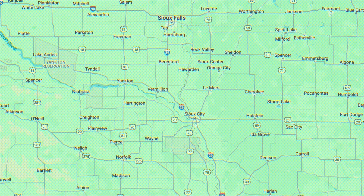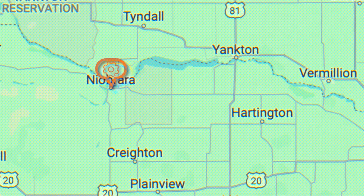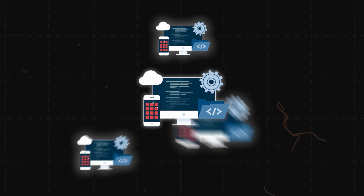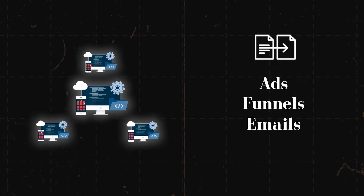And if you can take one local carpet cleaning business in your own town, let's say, and they give you $1,000, and you're able to find a way to start getting them leads through Google or Facebook ads or something else, well, now you can literally go inside this software and copy and paste the whole system. You can copy your ads, you can copy your funnel, you can copy the emails and the text that you're sending, everything copied and pasted, and then converted over to a second business.